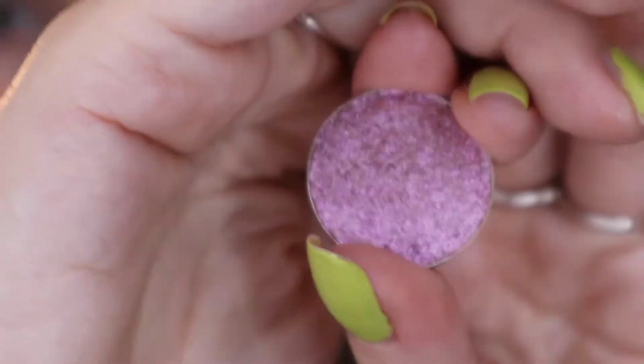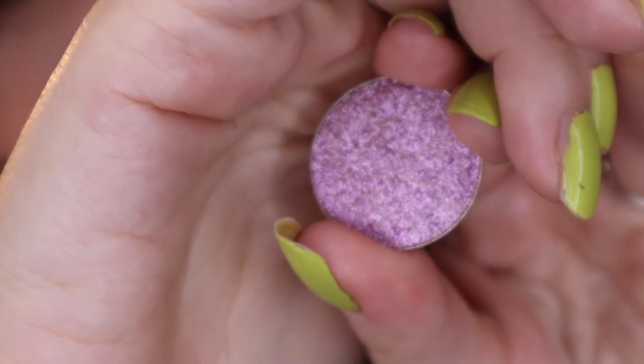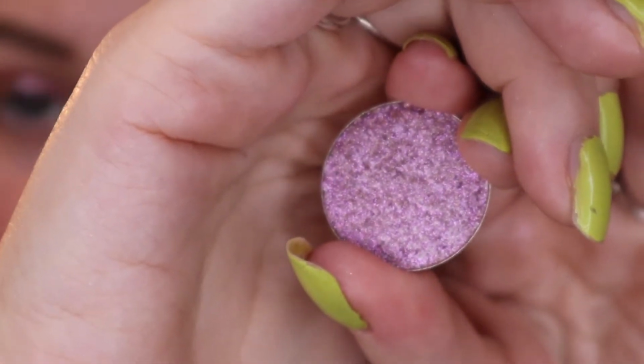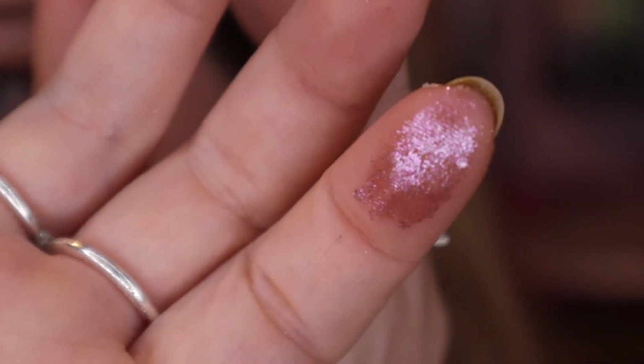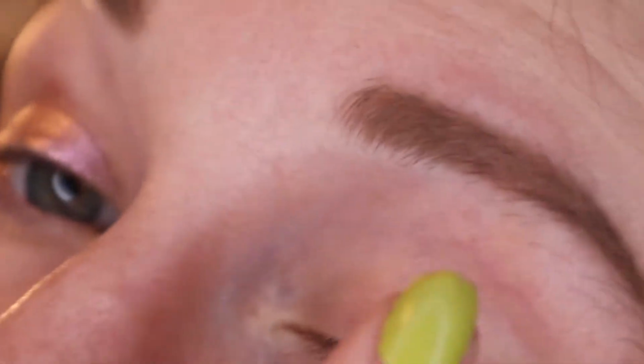Next, we're gonna do the shade Cosmo, which is described as a metallic berry with pink and gold shifts. This feels exactly like the last one. Wow, on my finger. These are times that I'm sad that not everything translates on camera, but it looks really multidimensional on my finger.